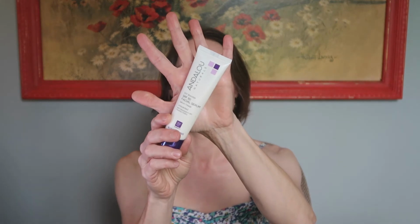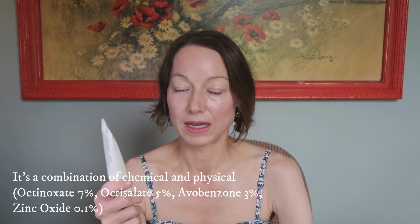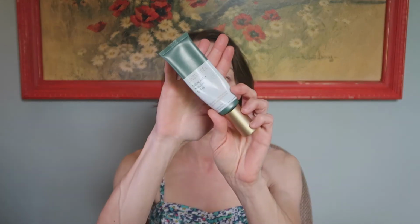This is Andalou Naturals DIY Booster SPF 30 Facial Serum with resveratrol, Q10, Youthful Vitality. That's what it looks like. This has to be a physical sunscreen. I don't think Andalou would make a chemical one, but I could be wrong. Yeah, this did not work. I used it as you're supposed to. I used half a teaspoon all over my face, waited 15 minutes, went out, and I got a sunburn. It just didn't work.